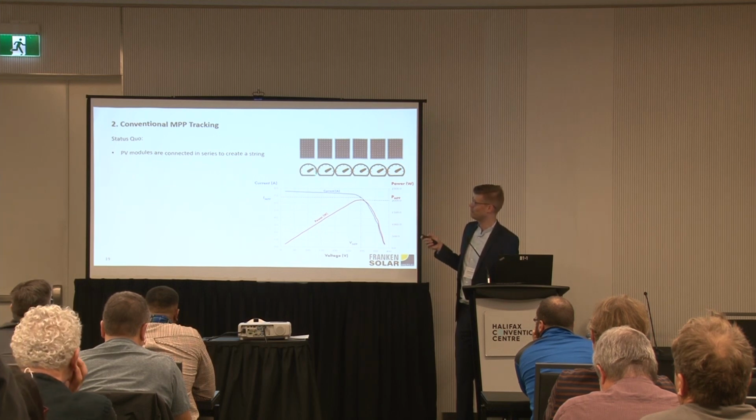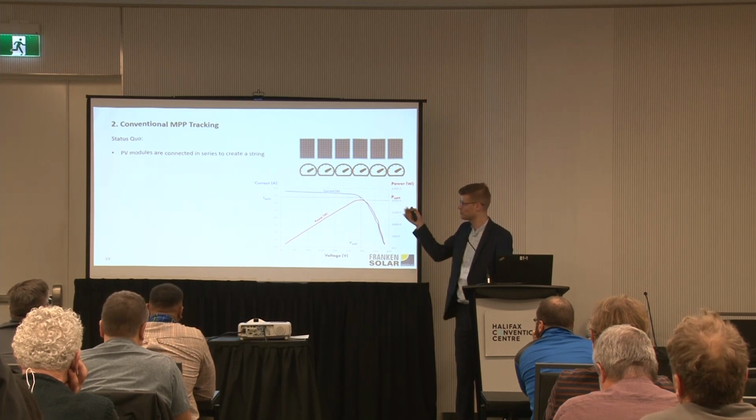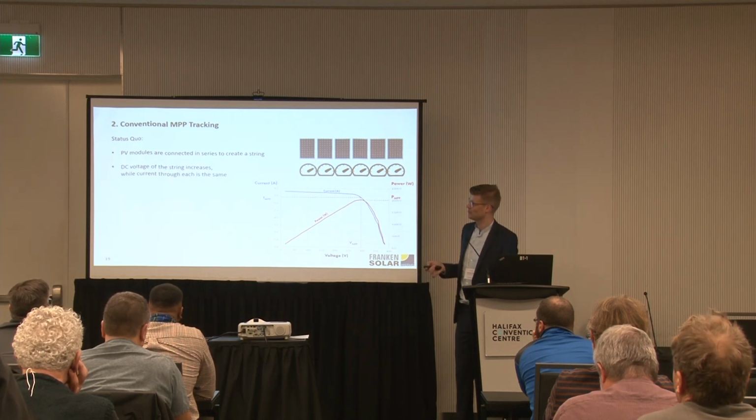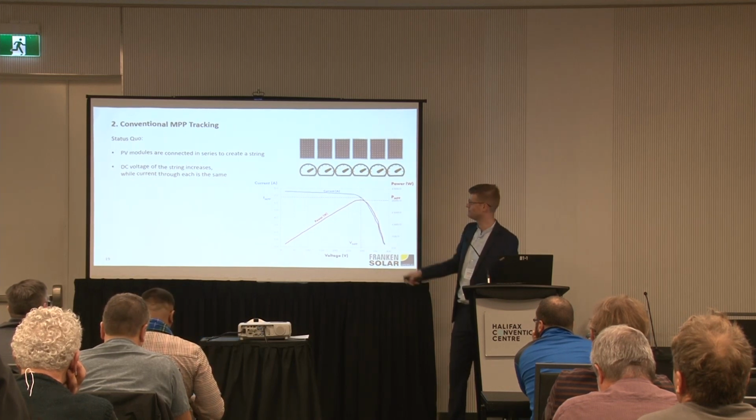We typically have a string of panels, and the string of panels will create a higher voltage. So the voltage rises, and in this case, for example, if we are at open circuit, we are roughly here in the 380 volt range.